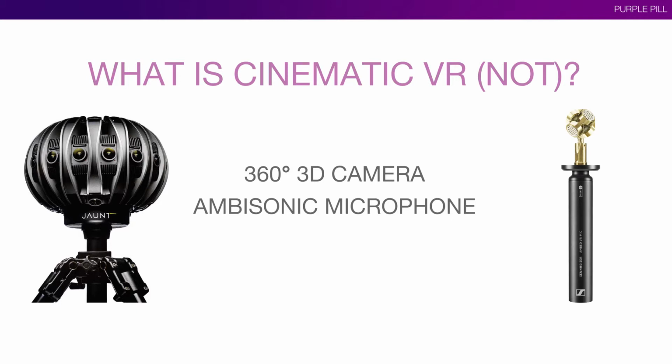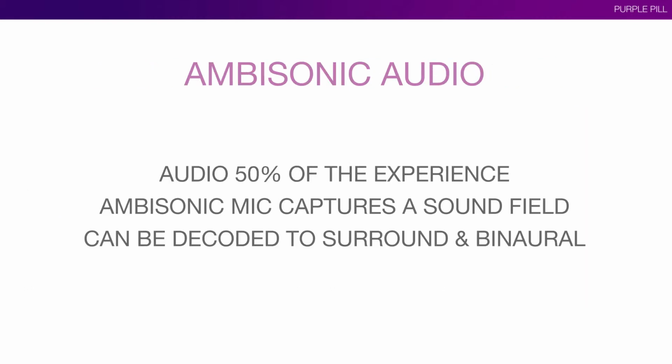Let me quickly explain what ambisonic audio is. At the moment, the focus in the cinematic VR community seems to be on video, while realistic audio creates about 50% of the experience. We'll cover ambisonics more in depth in a later lesson, but for now it suffices to know that an ambisonic microphone captures a so-called sound field rather than a simple stereo track. This sound field contains audio information from all sides and can be decoded to 7.1 or 5.1 surround, and most importantly for VR, a binaural format.